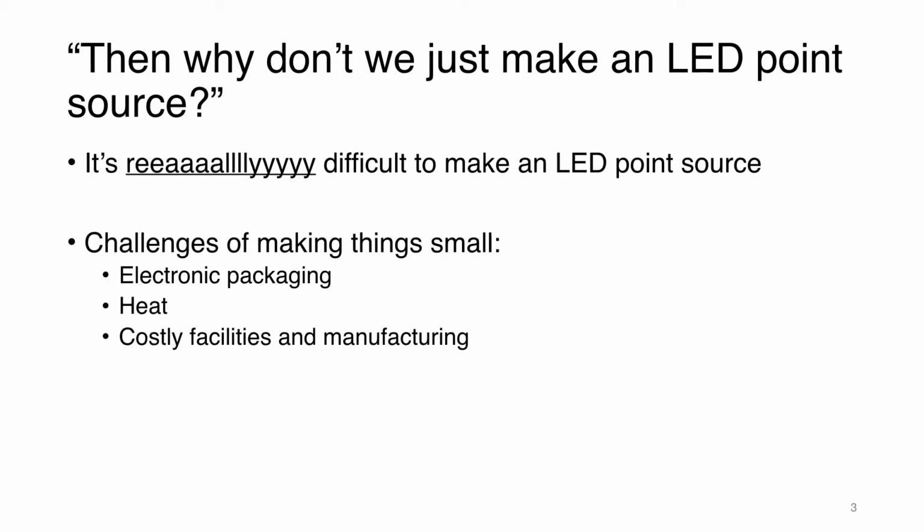There are several reasons, but the main challenges are related to making things small. There's electronic packaging. If you're used to surface mount resistors and components like that, they all take physical space, and when you want to pack things down, you have to worry about material properties and wire routing, things like that. There's also an issue of heat.